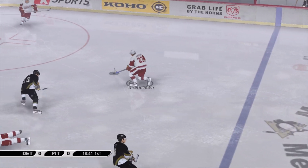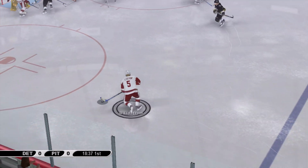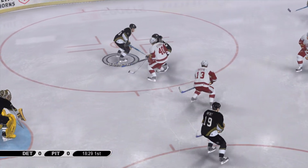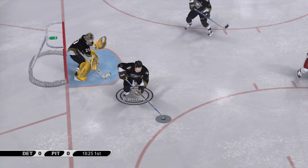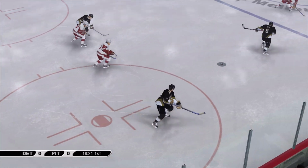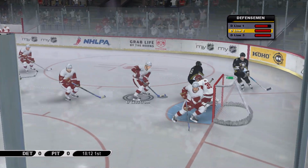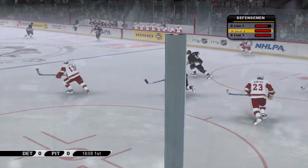Remember, this guy is not known for his hitting ability, but he did a pretty good job here with that open ice body check. Oh, man, did he get nailed. What a big-time hit. Over to Whitney. He passes it up that right side. He shoots. Nice poke check to break it up.